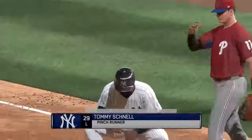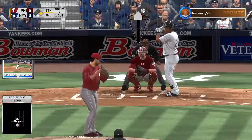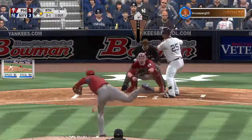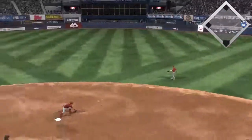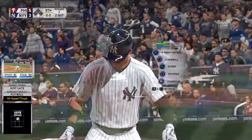Tommy Schnell will come on now. Runners on first with number 1 down. 29, Tommy Schnell. Heading out toward shallow right. Altair is there. He's got it, and there are 2 down now. And he will scurry back to first as he'll think twice about trying to move up.